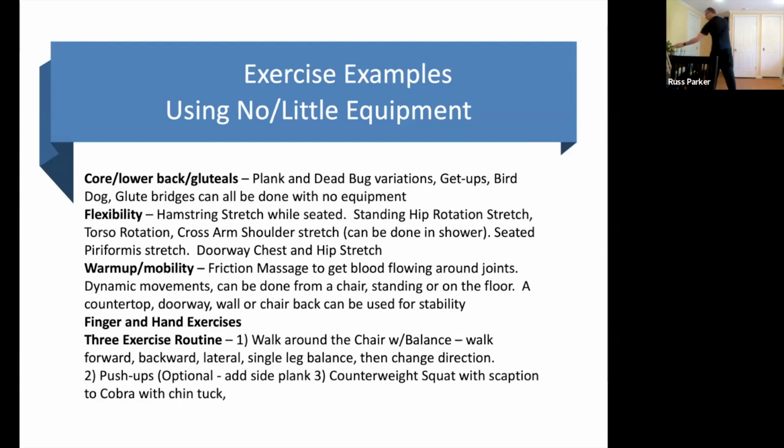For balance, sometimes people need walking sticks. You could just make your own. This is like a Home Depot special. These are like 1 7/8 inch in diameter, and I just got 1 inch rubber bottoms for them. I actually got this idea from a physical therapist.